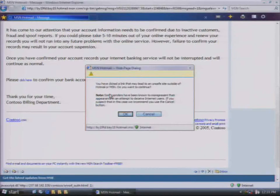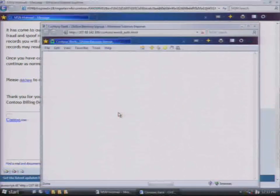Now, what I saw here is Hotmail throwing a warning. And this is actually a nice place to mention that Microsoft is collaborating across the company to try and protect users against phishing. So the warning here you're seeing from Hotmail represents that. But I'm going to continue and go ahead to the site.